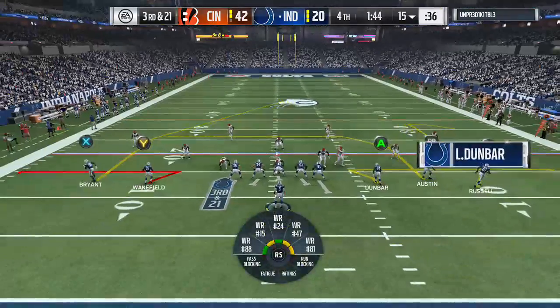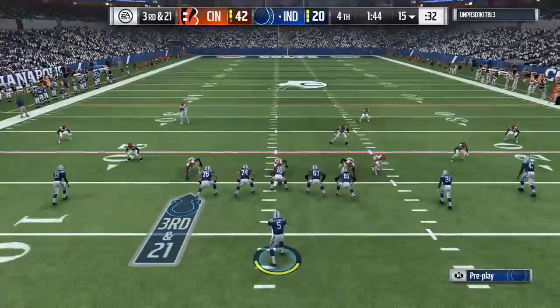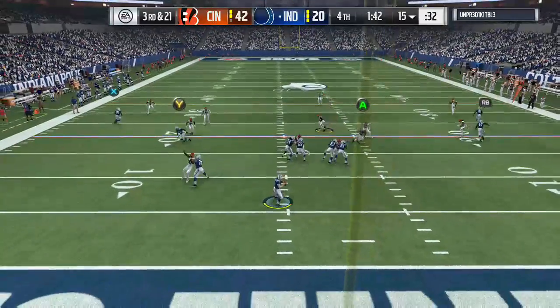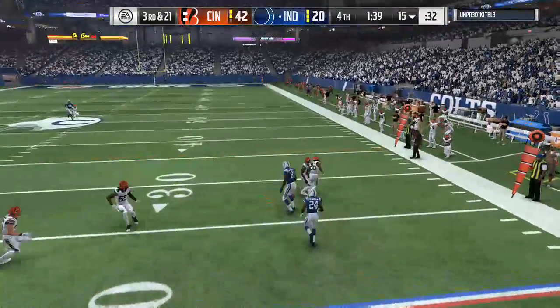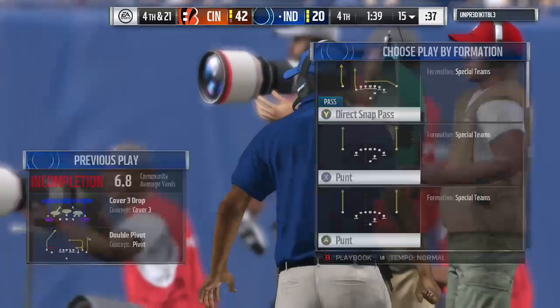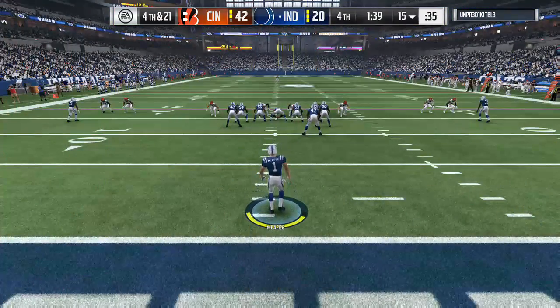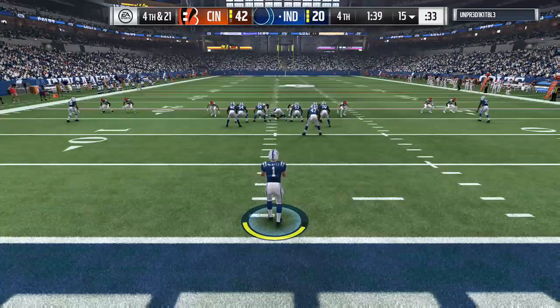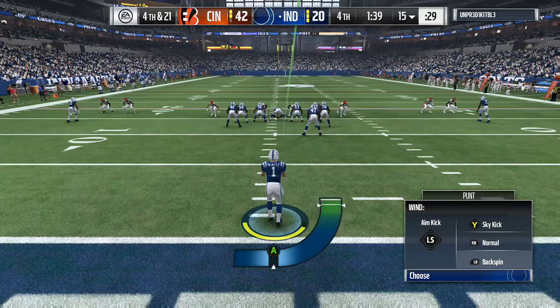Hurry up, here we go. 3rd and long for Hackenberg. And this is going to be incomplete. That's a really fine play there, because anytime you see a comeback route, that means you cannot just stay in one spot and make a play on the ball. You've got to move your feet and move with the receiver, and that's exactly what he did.